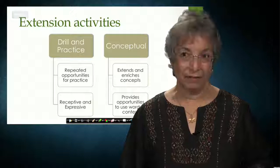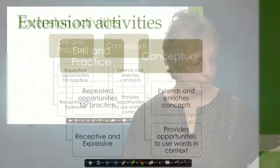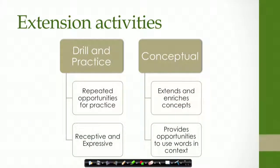Then finally, we have extension activities. We've come up with two kinds of extension activities. One is drill and practice, and that is not a bad word, provided you can keep children interested. This provides repeated opportunities for practice. It's important though that the drill and practice give children not only receptive opportunities to hear or see the word, but also opportunities to use the word. And then conceptual extension activities that extend and enrich the concepts.